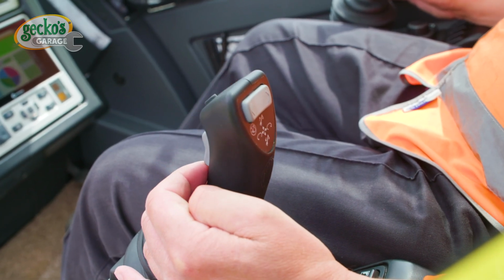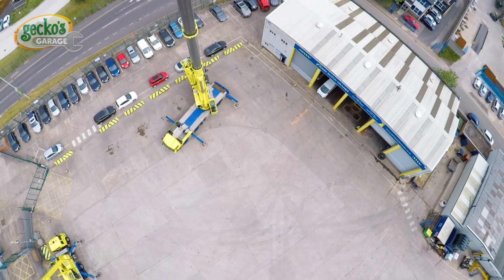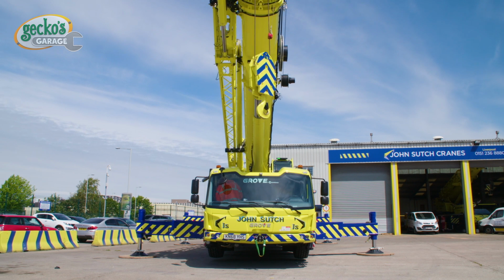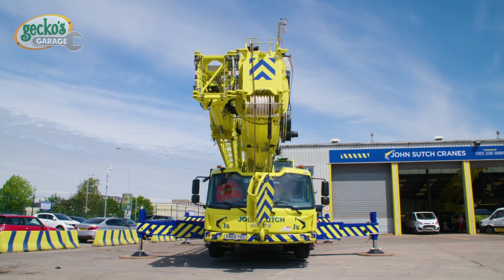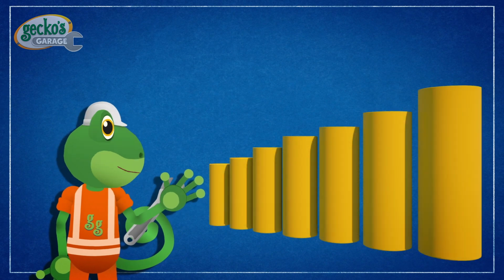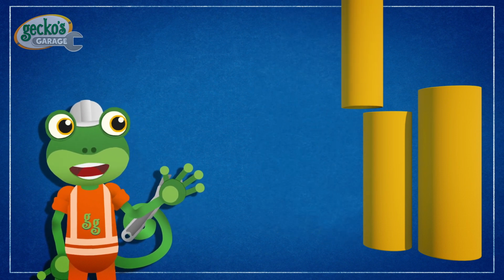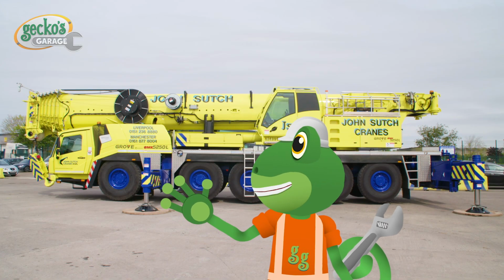Can you see what he's doing? By pulling the joystick in his left hand backwards, the boom is shrinking. Wowzers! The boom's made up of 7 separate pieces, which all fit neatly inside each other. A bit like a Russian doll. Look at that! The boom is all packed up.